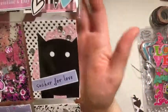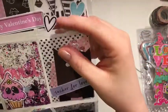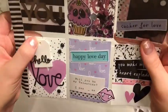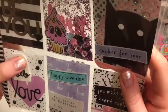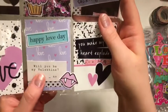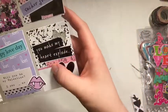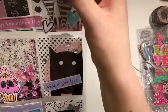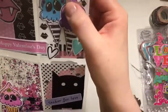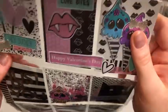And this one, is it a monster? "Sucker for love." I thought that was really cute. And this one says "hello love," and it has a tag, and I think this is also resin or chipboard. And "happy love day, will you be my Valentine, yes or no?" And "you make my heart explode." And I really like these, is it called Roxy? These Roxy bows. Very, very pretty.